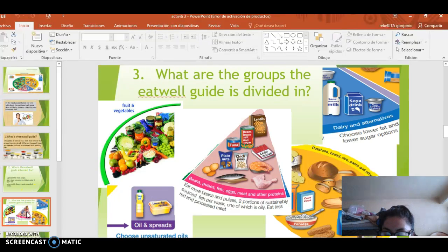What are the groups the Eatwell guide is divided into? Example: fruit and vegetables, proteins, oil and spreads, carbohydrates, and products of lower sugar.